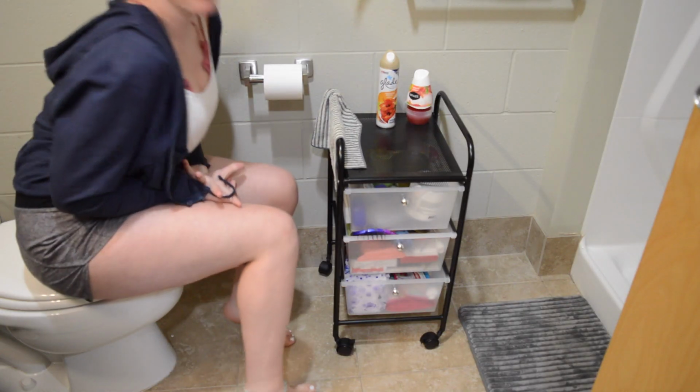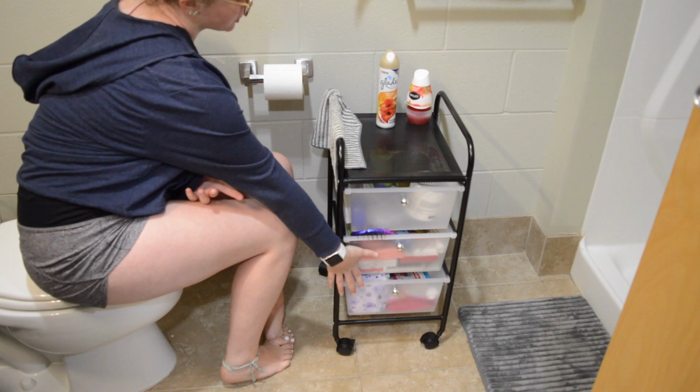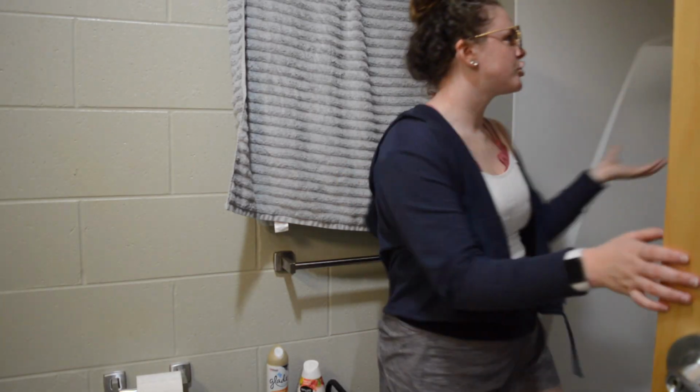I'm not going to go under the sink because it's a little personal, like cleaning supplies and all the basic things that we don't really need to see. My move-in vlog, you may have seen this cart. We built this. I have this drawer, she has this drawer, and we have this drawer shared. Obviously, we have our own shower in here. Don't really need to see her shower.